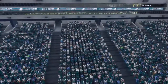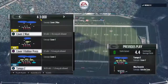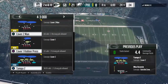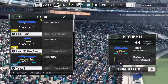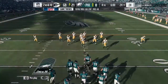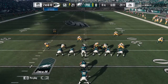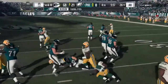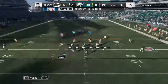And welcome back. We are in the city of brotherly love, Philadelphia. A lot of folks starting to make their way to the parking lot. Their guys trail big here to begin quarter number 4. They're going to go with a tight end here on the running play. And he'll get this one up to the 26. Just a couple on the pickup there, and now it's 3rd down.